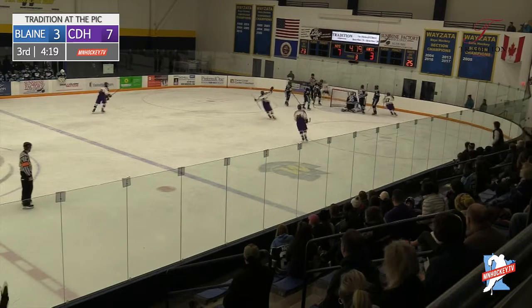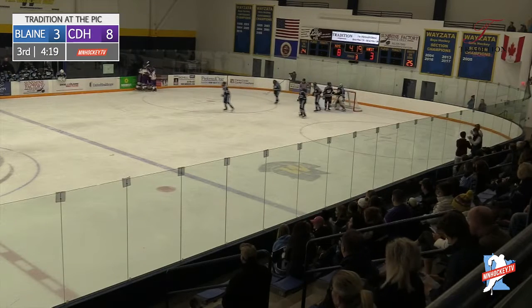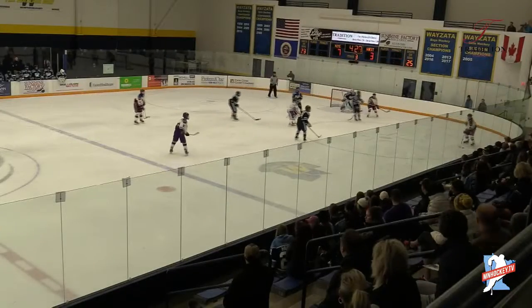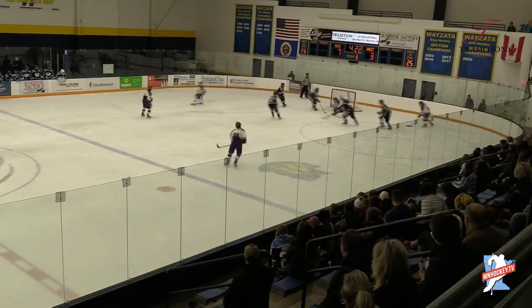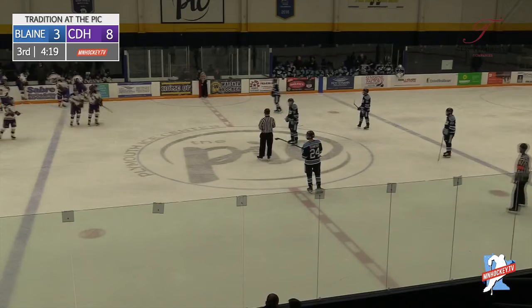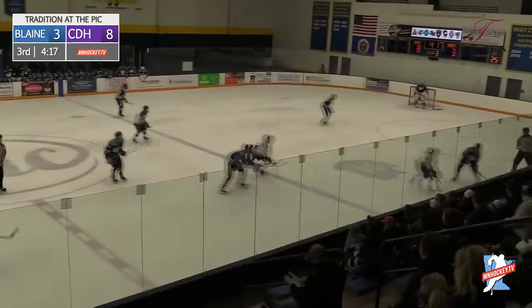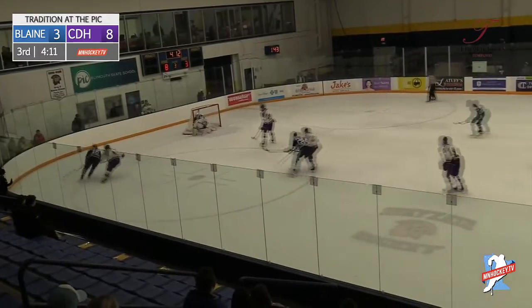Here's a chance in front, they score. The Raiders are just piling it on here as it is now 8-3. Buried in front, that's gonna be an even strength goal as the penalty had expired. Right place, right time here for the Raiders as they scoop it in front. 20, 17, 21. That is Chuck Altier with his second of the game, and Luke McCarthy on the primary assist. Chris Walsh on the secondary assist for the Raiders.